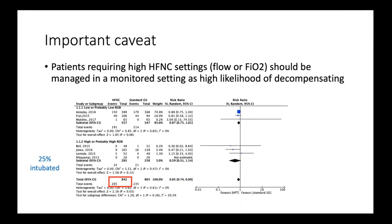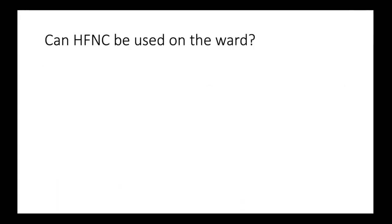And so I think we sometimes get falsely reassured with high flow that these patients aren't very sick. They look so well, they're able to talk and interact, and we might be reassured and put them in a less monitored environment because of these reasons. I think the caveat here is that these patients, despite being on high flow and a trial of high flow, are still very sick and likely still deserve to be in a monitored setting.